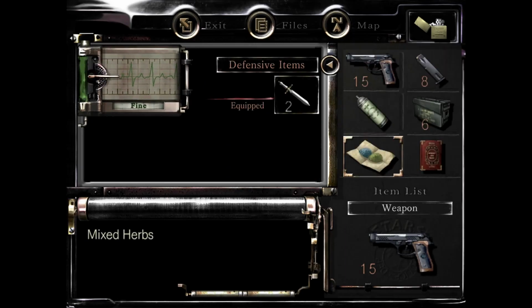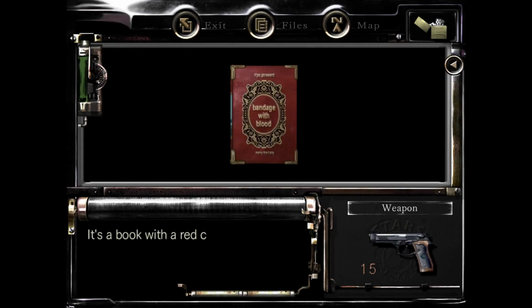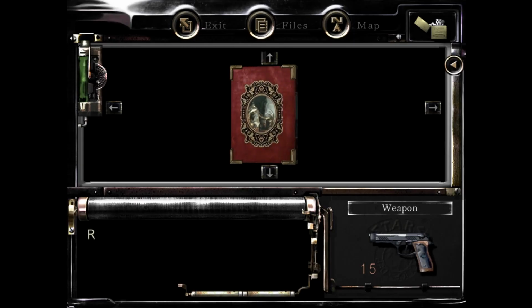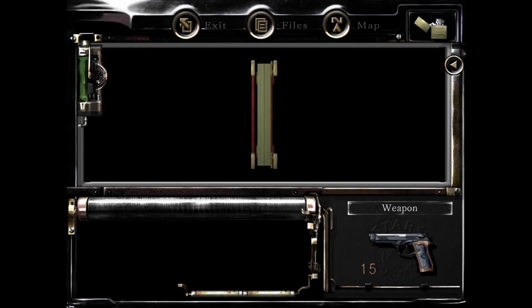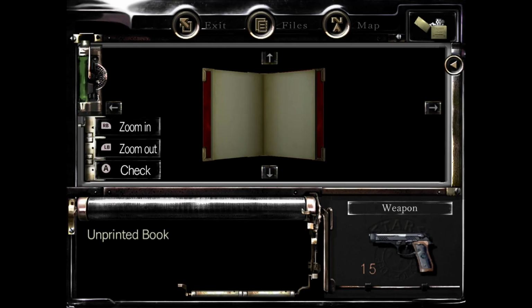That really... Alright, red book. Let's examine it. Red book. It's a book with a red cover. Is there anything significant? It's just a book with a red cover. Oh, there we go. Open the book. And there's nothing inside. Is there a special way to use it?